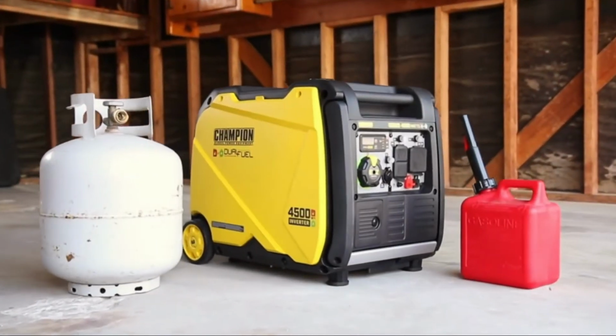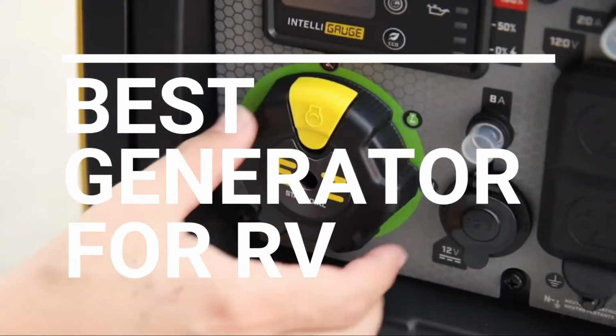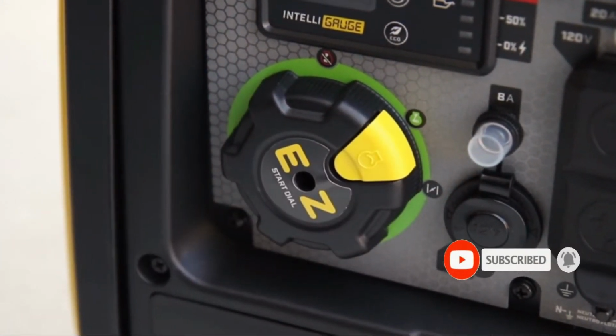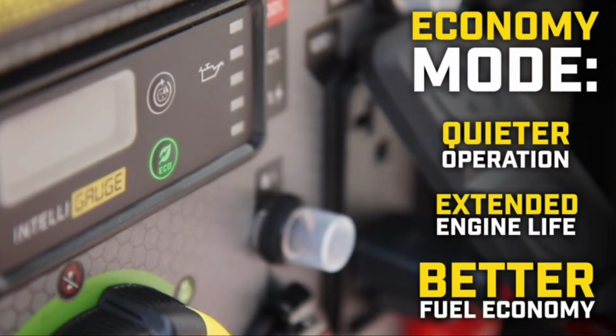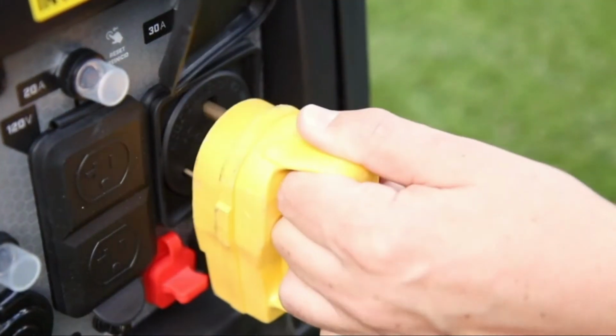In this video we're going to be checking out 5 best generators for RV you can buy right now. We made this list based on tools performance, features, price, manufacturer's reputation and most importantly reviews of actual users. So, if you choose from this list, you can be rest assured that you are buying the best generators for RV in the market. So, let's go for top 5.